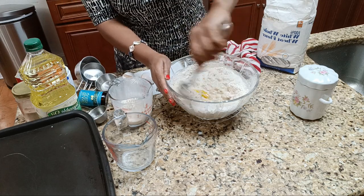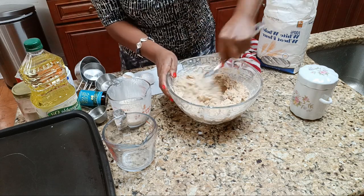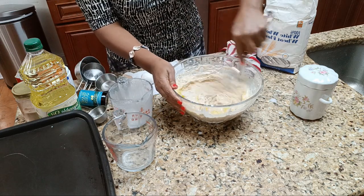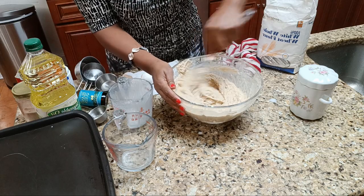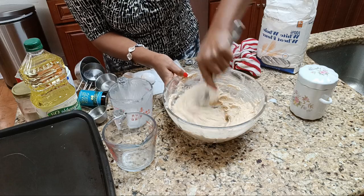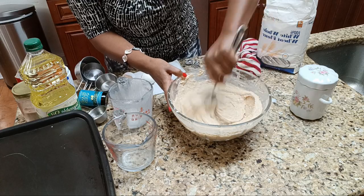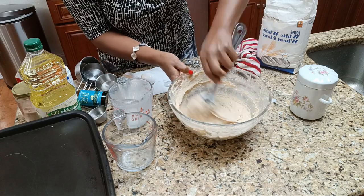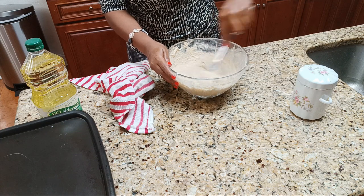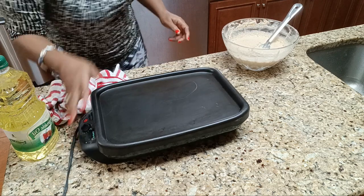I'm just adding a little milk at a time to get everything well incorporated. Just add it a little bit at a time and keep stirring and whipping it up. You guys, this is going to make some light and very fluffy pancakes. We added our baking soda. We added our baking powder. That is what gave it that fluffiness. So we're going to whip it up and see how smooth and creamy it is.